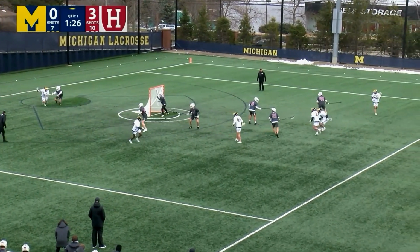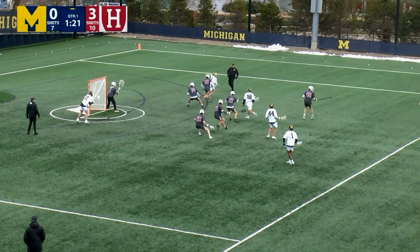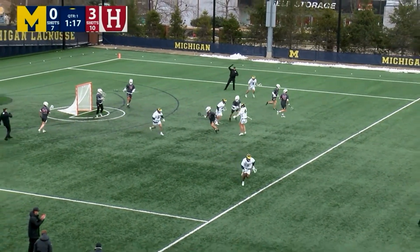And that's the thing. There was a look, but it's only there for half a second. Yeah. And if you don't see it right away, with this Harvard team, you really need to anticipate where the windows are going to be. Another window that was quickly closed.